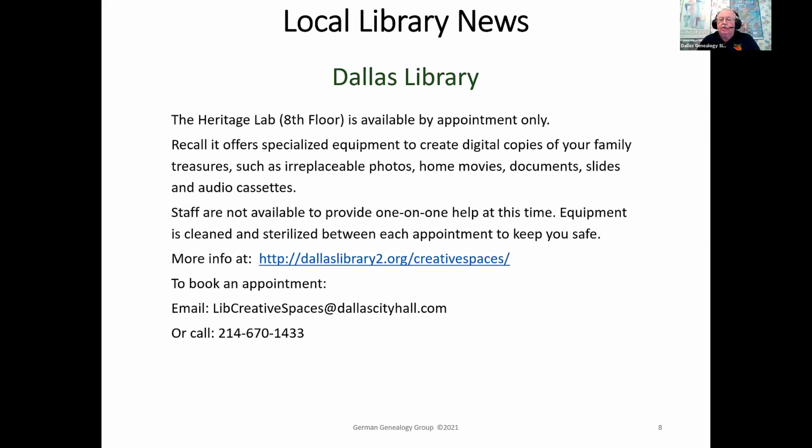And if you're familiar with their maker spaces, the one that was the most interest to us as genealogists is the Heritage Lab, also up there on the 8th floor, where they have the big fancy scanner and they have ways to copy and digitize home movies and audio cassettes and the like. And that's now also available on a reservation basis. You do need to go through a little bit of viewing some online training. They're not going to be available to help you at this time, but if you used it before and you want to get back to using it again, the links are there.